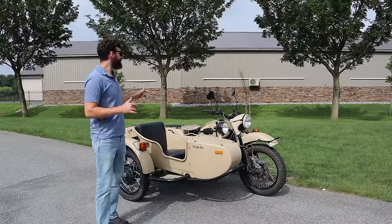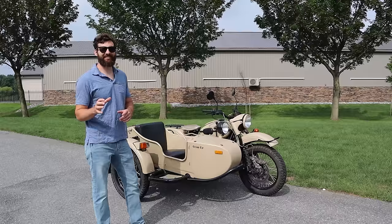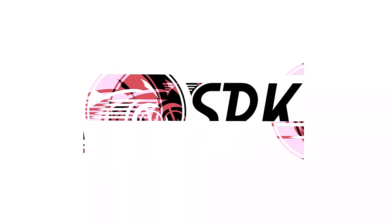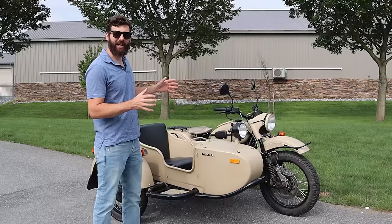This is the Russian-made Ural Gear-Up, and you could have the baddest, fastest motorcycle in the world, but this is still gonna get you significantly more attention. Just to give you a brief history of this motorcycle, this is not an 80-year-old motorcycle. This is an 8-year-old motorcycle. If you bought a brand new one today, it would look exactly the same.